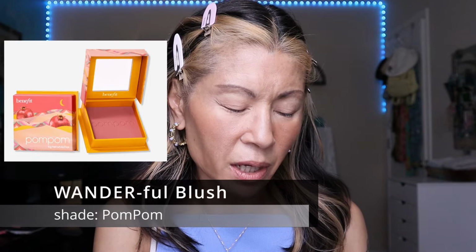Now for blush, I was gonna use a liquid blush, but since this is so dewy and still feels kind of tacky to the touch, I'm gonna go in with a powder blush. In this case, I'm going in with the Benefit Cosmetics Wonderful blush in the shade Pom Pom. This is such a beautiful blush that really smooths the complexion. It doesn't add any texture, and it's a matte formula. So I just wanna take a tiny bit on my blush brush, tap off the excess, and I'm gonna hit the apples of my cheeks and right through there.